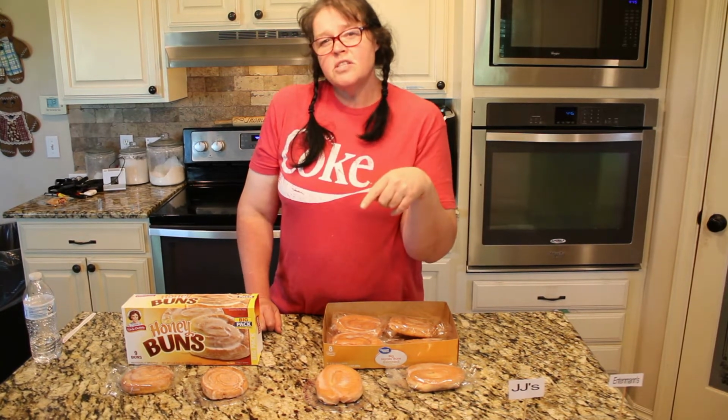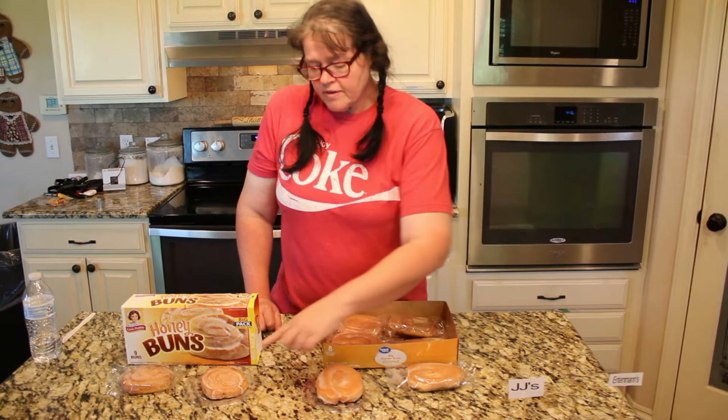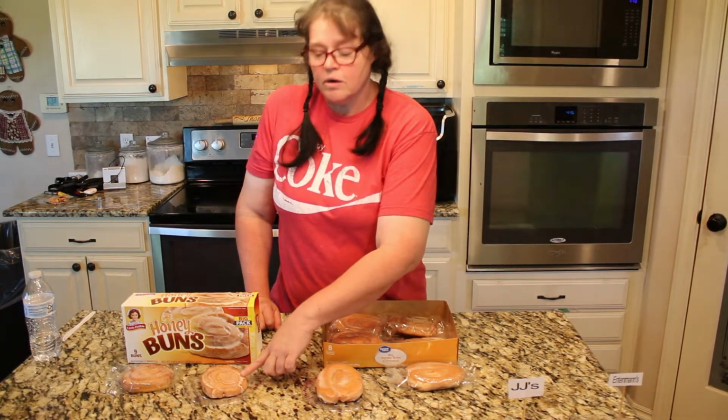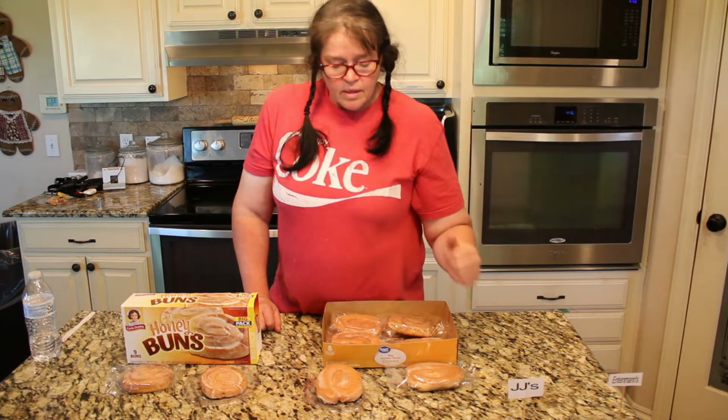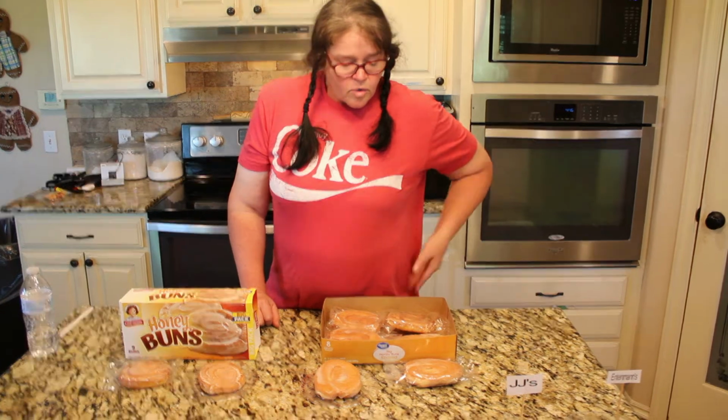Well, these honey buns, do you think they are moist? Let's kind of feel. They both definitely feel moist. I'm pushing away my finger. They both feel a little moist. This one feels a little moister than the Little Debbie.